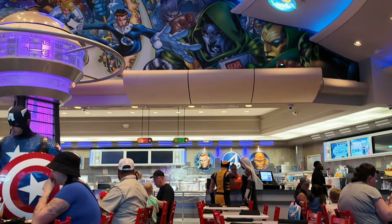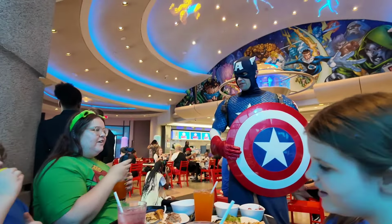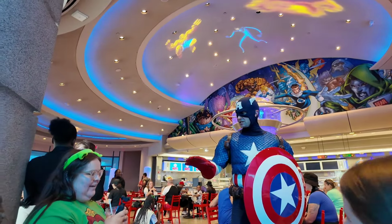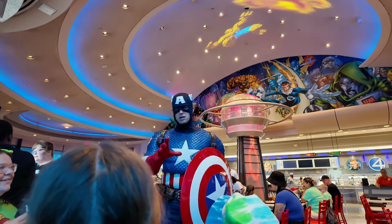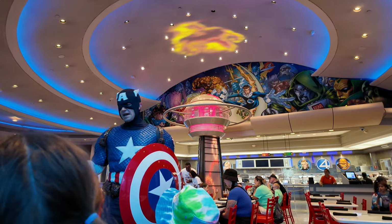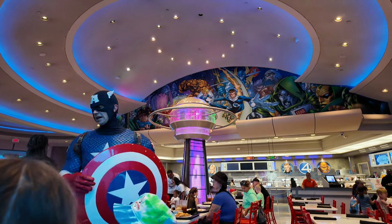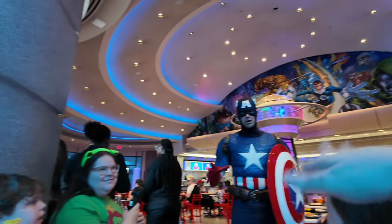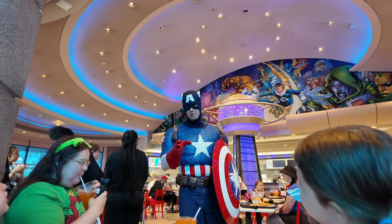We got Storm and Rogue up in here, yay! Captain America! Detecting a theme at this table here. It seems like we've got, I can't tell, is it a little bit of anger, is it a little bit of rage, or is it anti-social, stay in the swamp, is it? Yeah, anti-social. I don't know if it's a Hulk or if it's an ogre. I think they're related. It's a little bit, yeah. You tell that middle line very well.